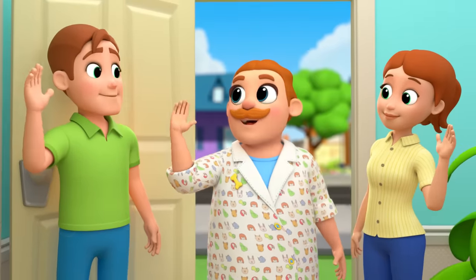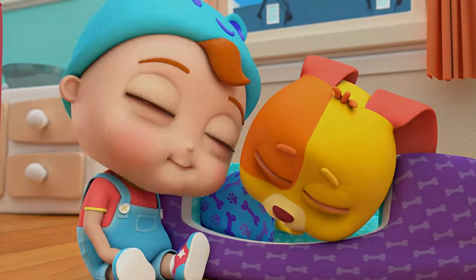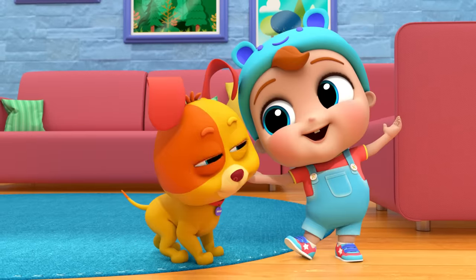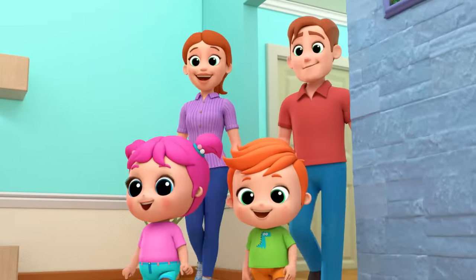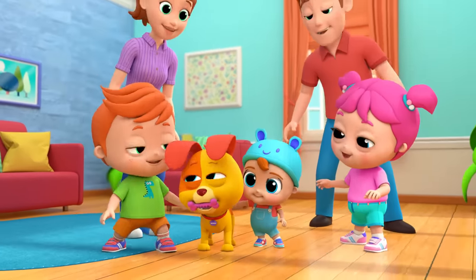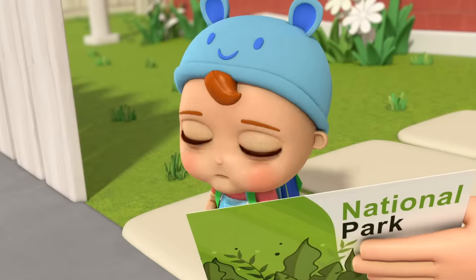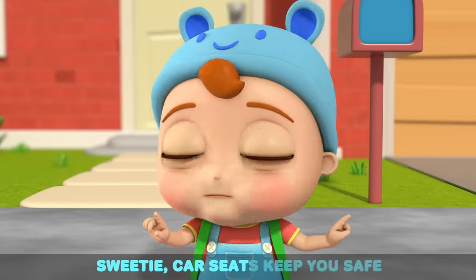We can play again. Fine. Buddy, it's time for a car ride. Yay! Honey, come with Mommy. I'll buckle you up. Sweetie, car seats keep you safe.